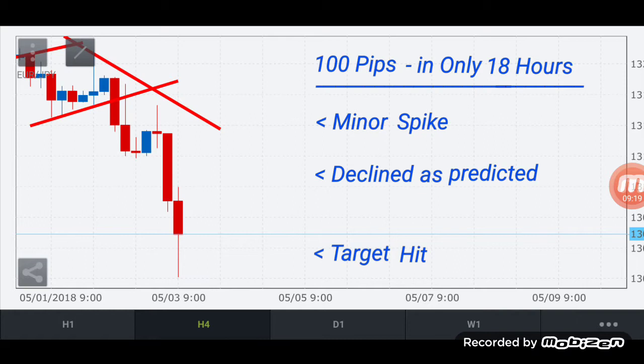So you'll have these types of temporary pullbacks along the way after you have entered the market. But as long as the trend direction is accurately identified and you have placed your stop loss at an area that is far enough and at a strong enough area, then these temporary reversals will not affect your trade, and you'll be able to still be in the trade until the market eventually hits your trading target.